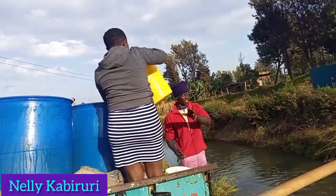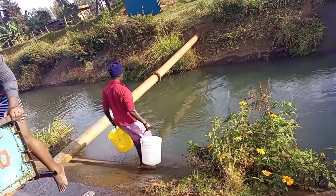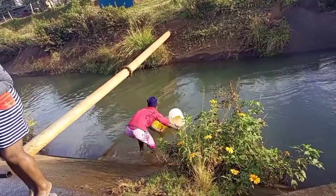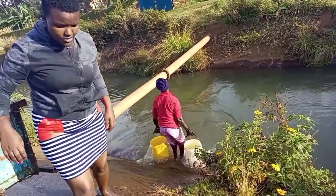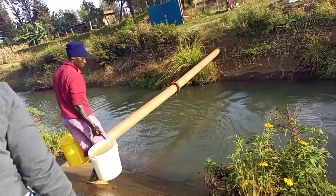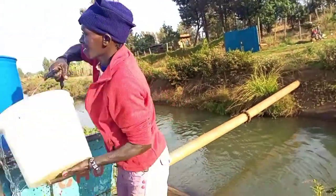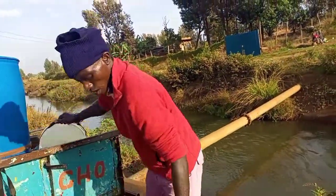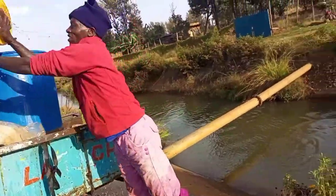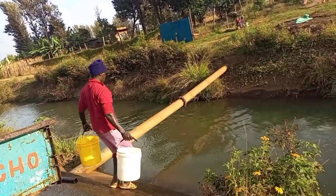So, of course, there are other methods. There are guys who, in the remote villages, have to go get the water from the river. There are other sources like boreholes. But guys, here, because this water is used for irrigation, it's clean water from the river, by the way. It is really clean water. As you can see, some of it that is pouring, it's clean water.